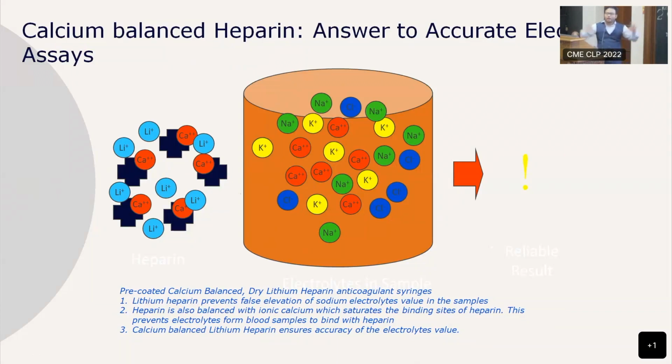So what happens? Both ends of the heparin are blocked and saturated. So now this heparin doesn't have the ability to give back ions to the blood or capture ions from the blood. So this heparin is quite balanced, and it is called lithium, calcium balanced lithium heparin.